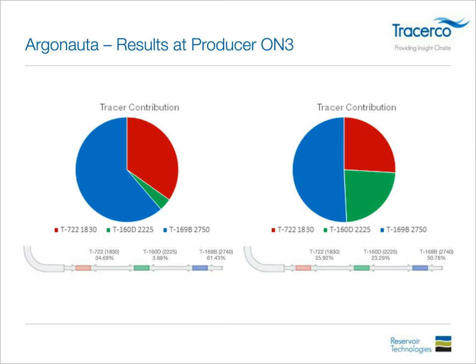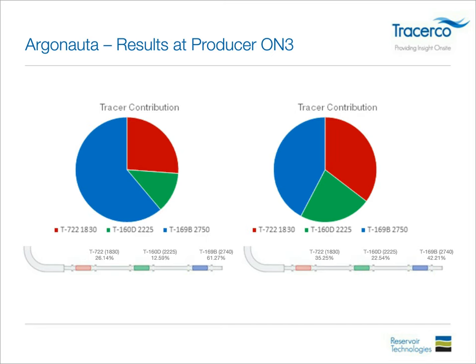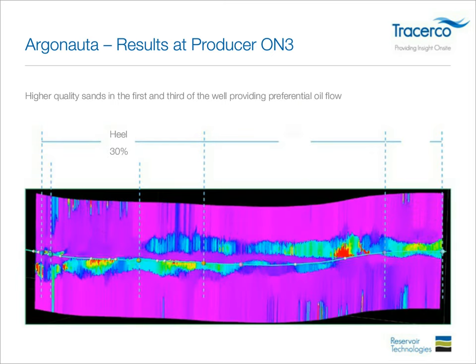For test 3 and 4, we get pretty much the same results. We're continually seeing strong, good toe flow data here from the well. We're getting response, of course, from the other sections, as you can see there in your percentages. But again, we're getting good continuous flow coming from the blue section. And in the pie chart, this gives us this distinction here. As a summary, this section is showing us that the heel was providing about 1/3 of the total oil flow, with the mid about 16%, and the toe, 54%, was actually being delivered here in this example.